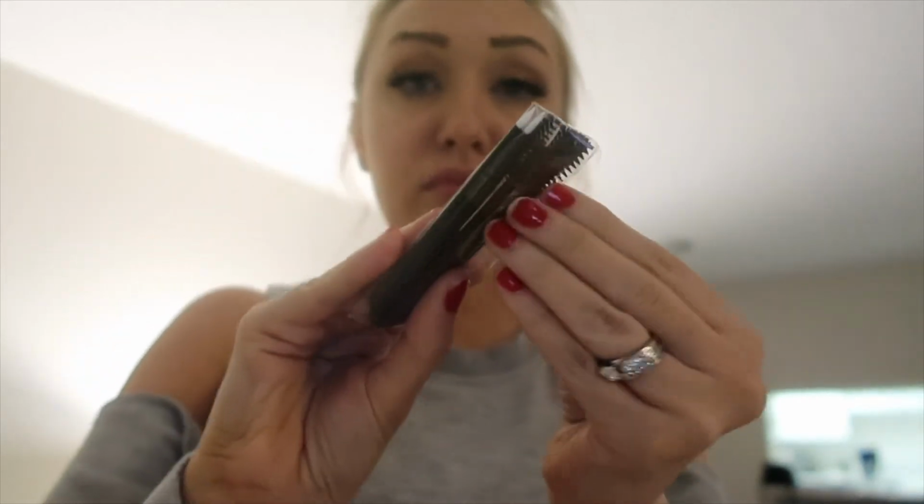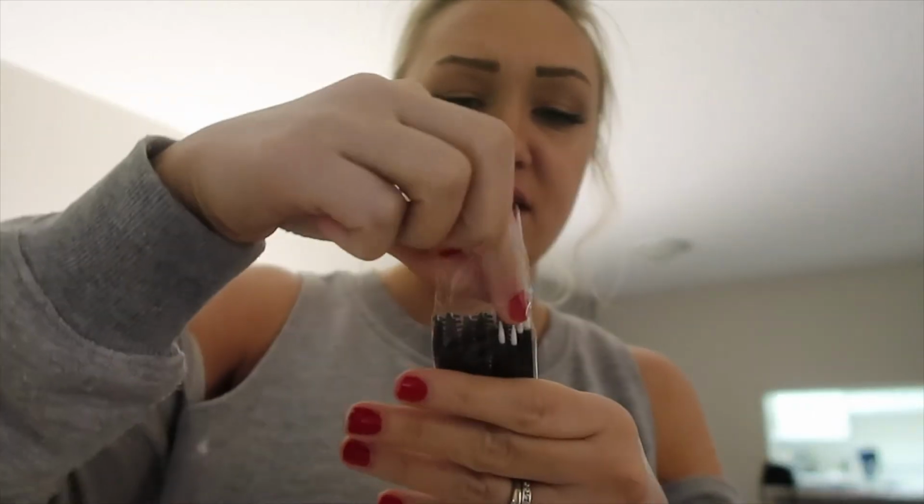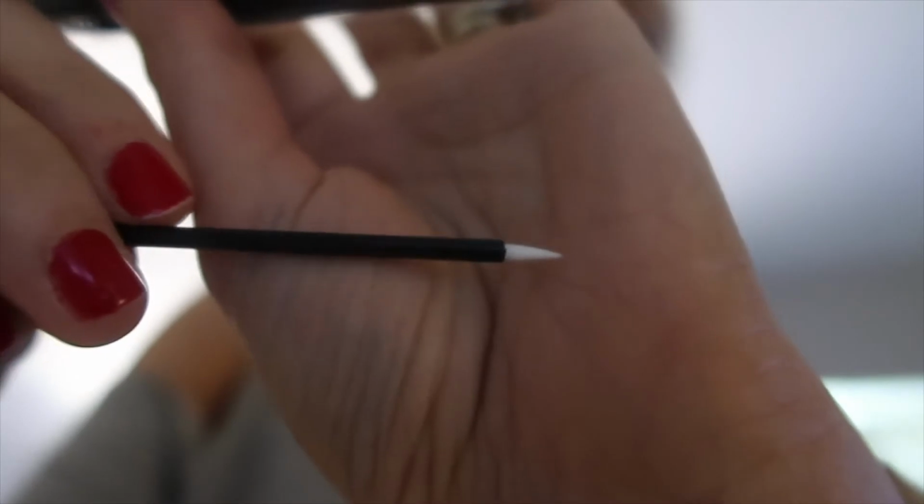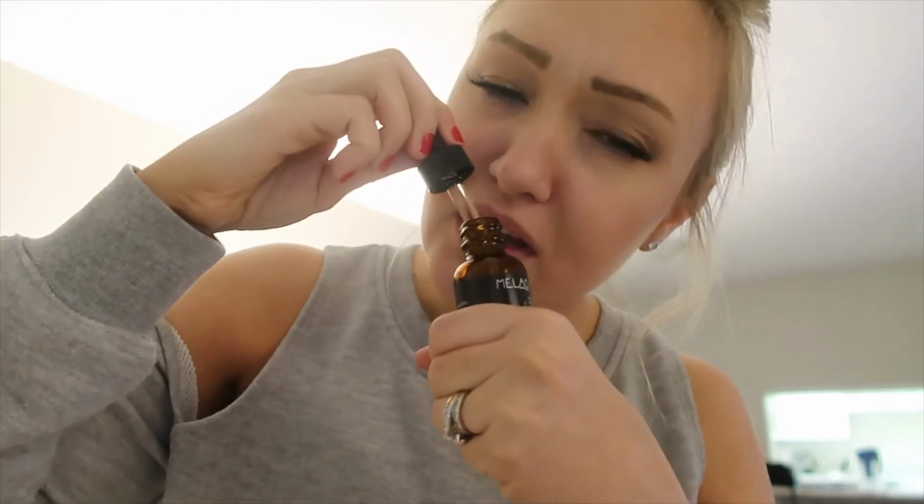Okay, so it comes with some spoolies and then I'm guessing this is for your eyelashes. I don't know what this one's for, because I would imagine this would be for your eyelashes. I'll have to look into that. But directions, apply 2 to 3 drops of oil into fingers and gently massage into clean hair, eyebrows, eyelashes, scalp, or skin. Okay, so this is like an everything treatment. So I'm just gonna smell it. Oh, it stinks. Oh, this is gonna be bad.